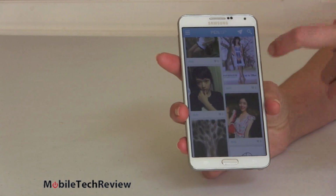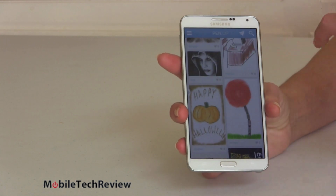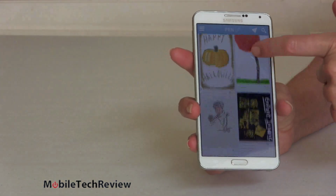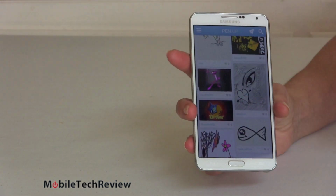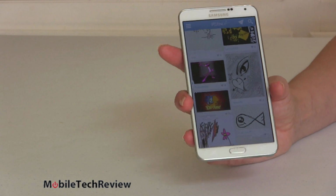Now, some of these are just photographs right now. Rather seductive-looking Asian people. You can see here some things that people have been drawing, some more sophisticated than others. And if you want to share with the community, you can. And I know that's kind of fun. On forums, people often enjoy sharing the artwork they've made with the S Pen.